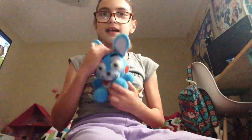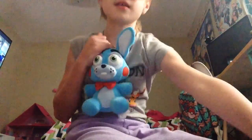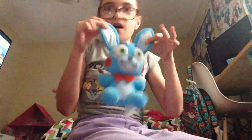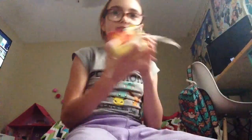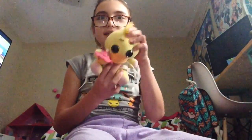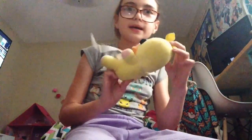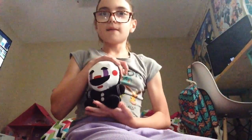And Toy Bonnie, I got this one for Christmas. Oh wait, I got this from Hot Topic, and I think this is from Hot Topic too. So yeah, really soft. Okay, next up is Chica, not from Hot Topic. I have no idea where my mom got this from. Anyway, on to the next plush. Marionette, Hot Topic, I think.